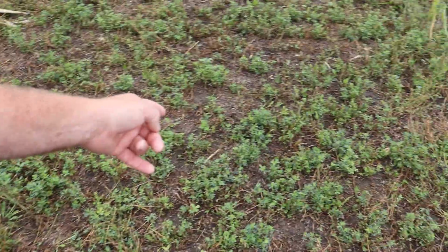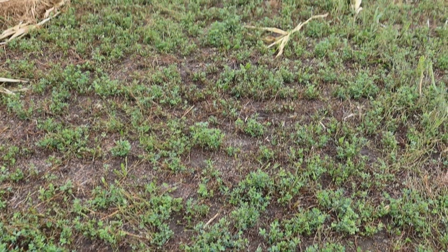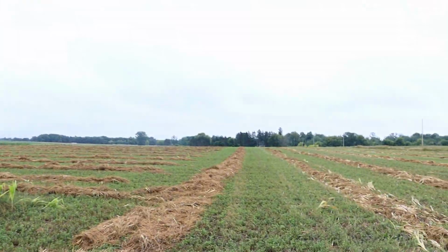But you can already see, in a matter of days, how green that alfalfa is and how well it's responding to this rain. And so this year proved what a valuable, powerful crop alfalfa can be, and why a guy should always keep some alfalfa in the mixes, because even on a hard drought year, you're gonna get something.